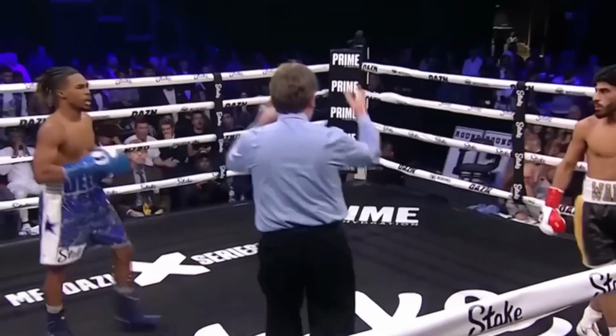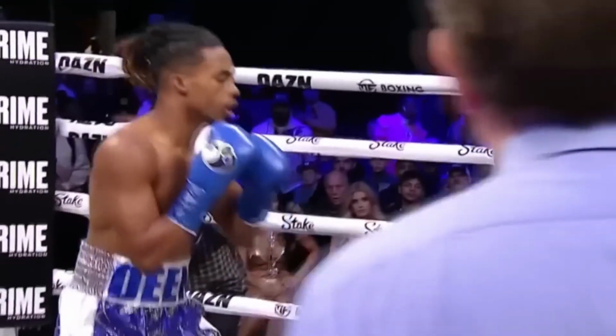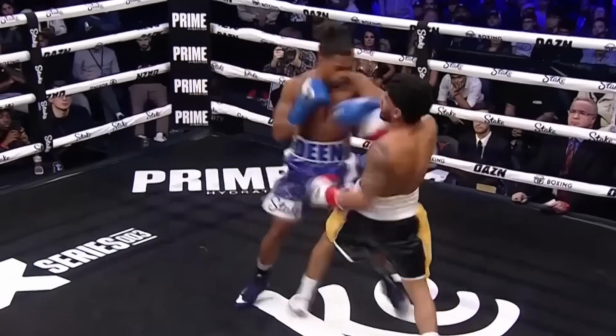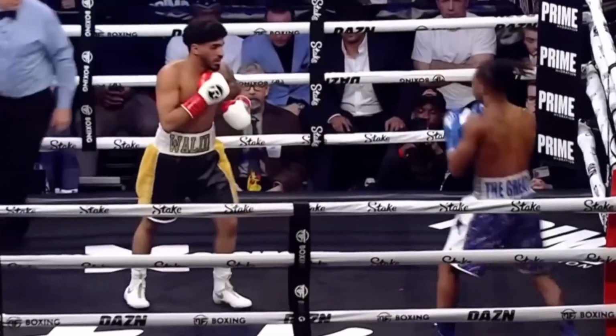Although Walid is not a technically skilled fighter, he has a powerful combination of a straight and a hook, which he uses to target his opponent's head. So he does not even aim for the body.